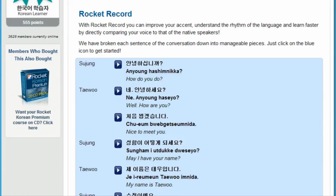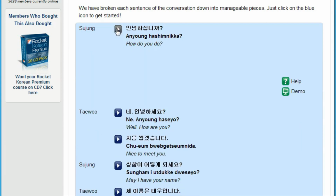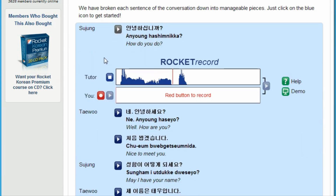Now you can sound like you are a native speaker with Rocket Record. Rocket Record is Rocket Languages' voice comparison tool. Rocket Record lets you listen to thousands of different words and phrases. Then you can record yourself and play it back to hear how you sound compared to the native speaker. Next, overlay your audio with theirs to get an exact match. That's a fantastic way to increase the number of words and phrases you know while massively improving your pronunciation and accent.